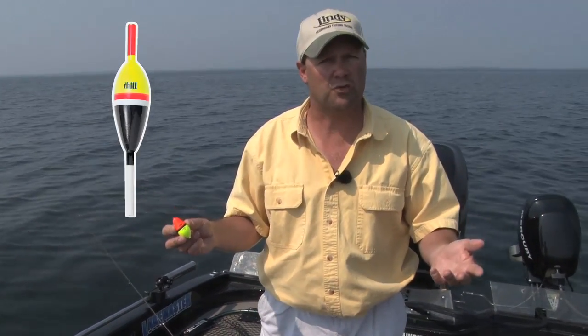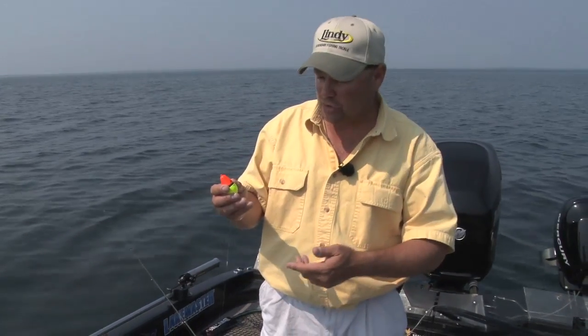Here I'm using the 1/4 ounce wobble bobber. So make sure you've got a little variety of that stuff. Get some different colored jigs. Get a couple of these floats, make sure you got some Pro Series as well, and you're gonna have yourself covered no matter what the situation.